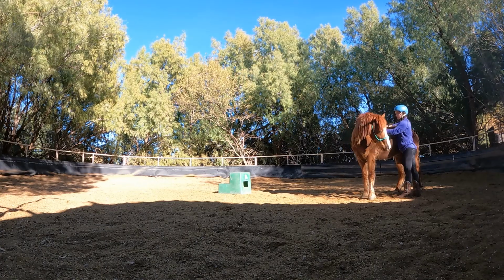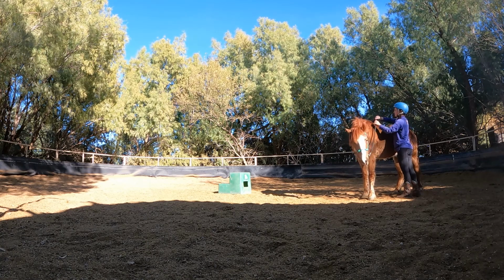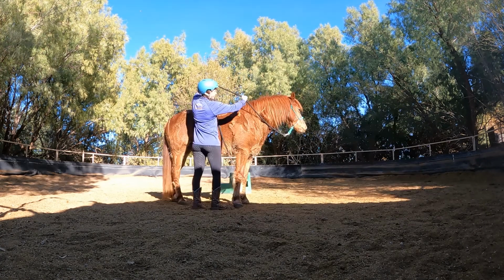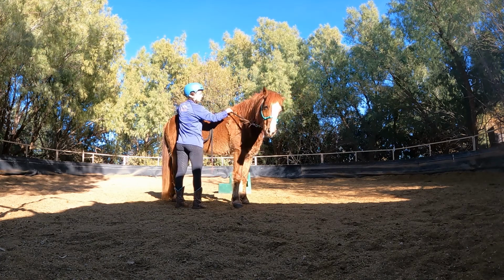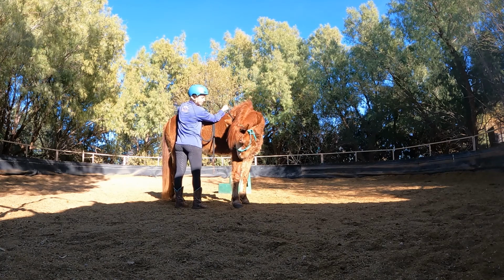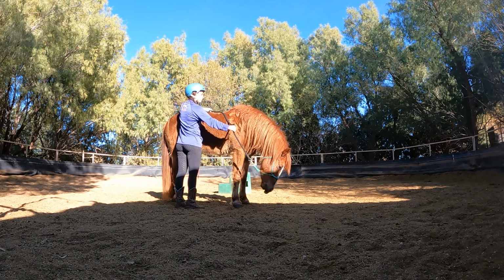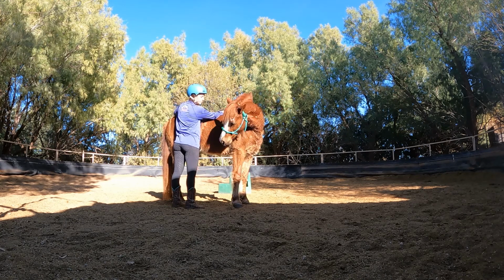So this is just teaching him to give to pressure with his face and with his nose. Horses can get really stiff in their neck and they can really pull on you with their mouth, and this is just something I really want to start with him early. This exercise on the ground is really important because this is the foundation for the one rein stop and pretty much any lateral flexion while riding. So I did a ton of flexing just here on the ground like this.